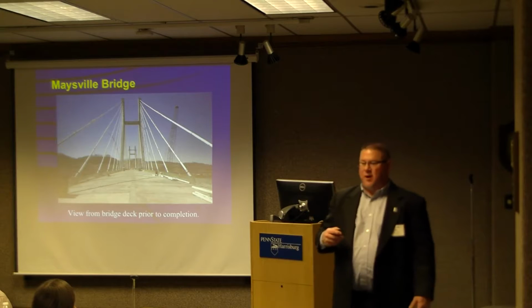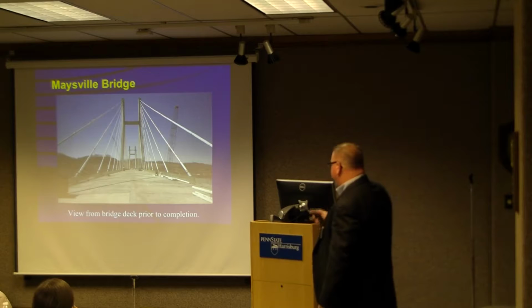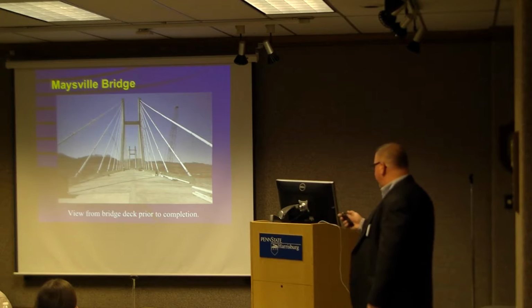So at this point, the deck's been placed and the closure pours have been made, but the barrier has not been poured yet.